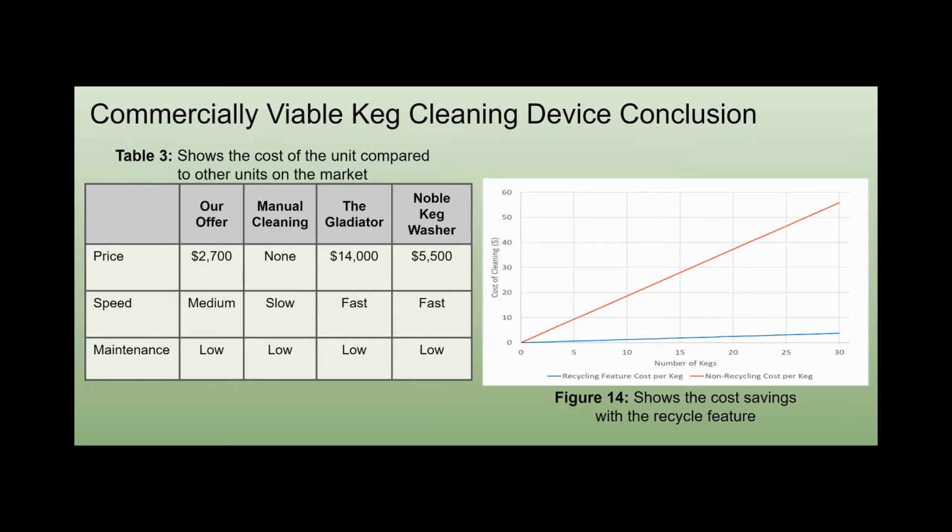What the team came up with for Table 3 is a price comparison. The team is offering a device at $2,700 compared to other options on the market. One of those being the Gladiator, which is about $14,000, or the Noble Keg Washer for $5,500. Also in this table includes the speed at which the device washes the keg, as well as the maintenance required for each unit. Figure 14, the blue line, shows the water usage with the recycle feature included within the CKC's prototype, which is far less than the red line, which includes no recycle on other units.